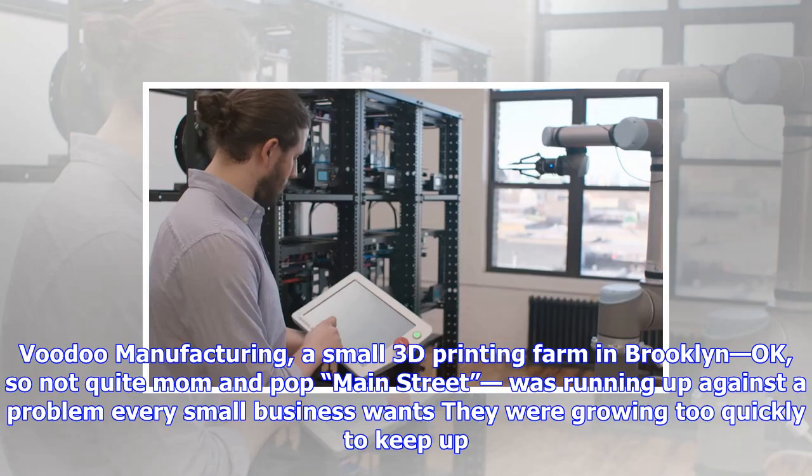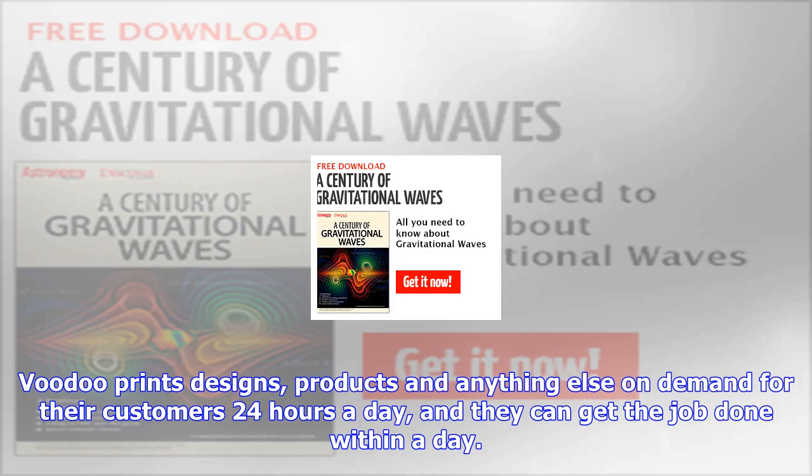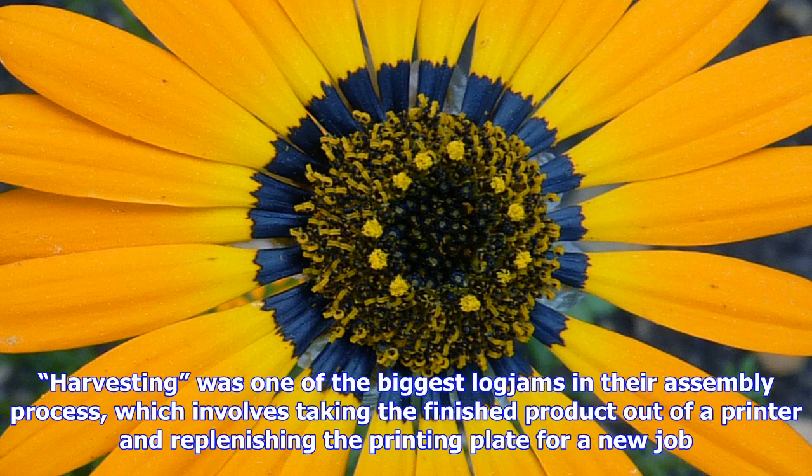Voodoo Manufacturing, a small 3D printing farm in Brooklyn. Okay, so not quite mom-and-pop Main Street was running up against a problem every small business wants. They were growing too quickly to keep up. Voodoo prints designs, products and anything else on demand for their customers 24 hours a day, and they can get the job done within a day.